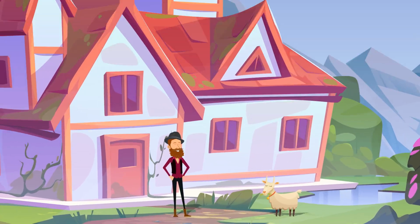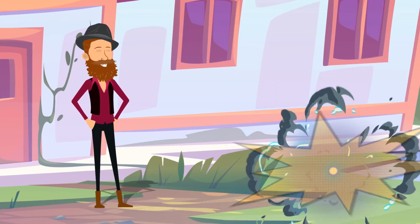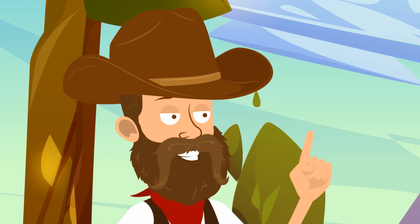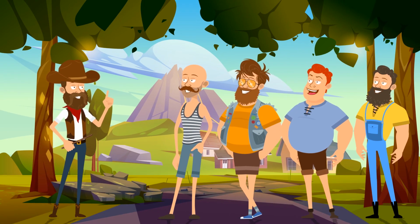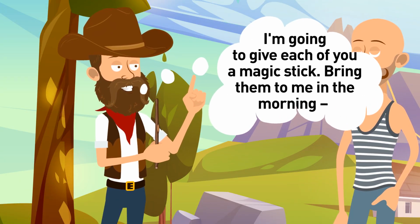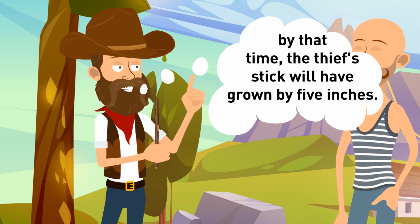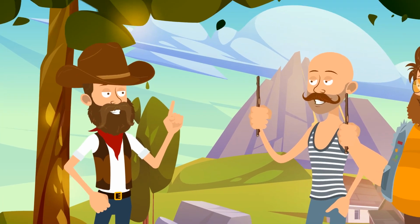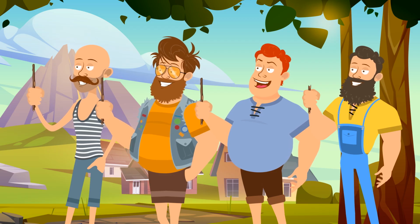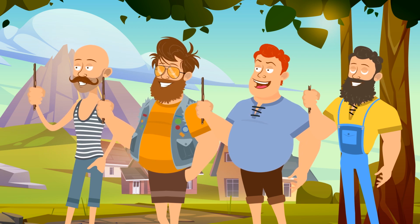A man living in a small village in the mountains got his goat stolen. He was sure one of his neighbors was behind this crime. The head of the village invited 4 suspects and said, "I'm going to give each of you a magic trick. Bring them to me in the morning. By that time, the thief's stick will have grown by 5 inches." The next day, the head of the village examined the suspects' sticks. He immediately knew who had taken the goat. How?